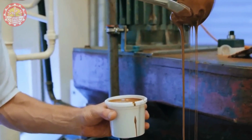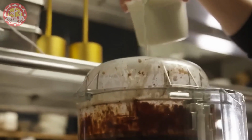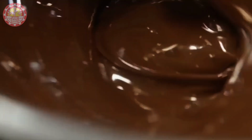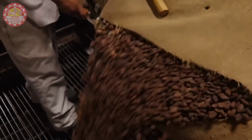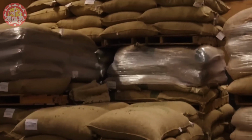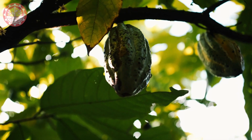Here's where the Snickers magic kicks off, with the chocolate. In the factory, they make this creamy, dreamy milk chocolate that's so smooth, it's like a chocolate blanket. It all starts with cocoa beans, little brown seeds that come from faraway places like Africa or South America, where they grow on trees in hot, sunny jungles.